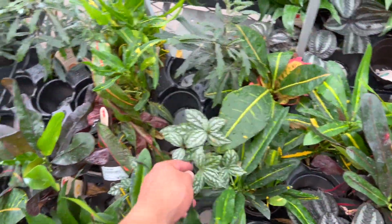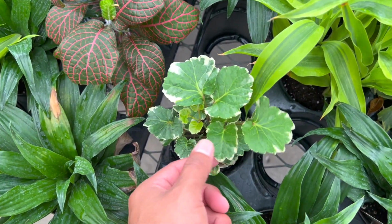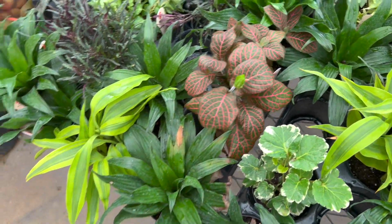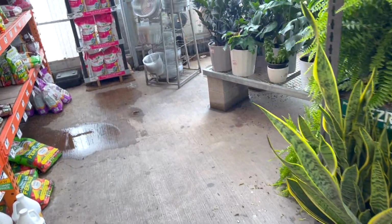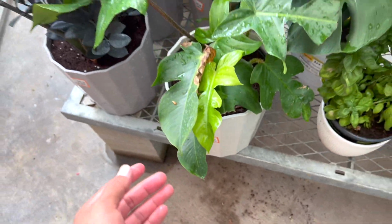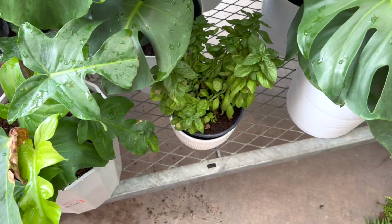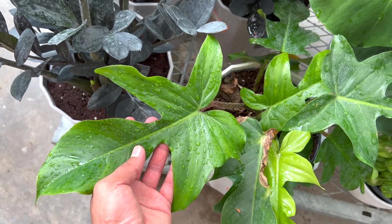Super fun. Fittonias. Look at this little guy. Petunia. Snake plants. Oh, they got a... I forgot what these are called. But it's $50 because it's massive. But I know they also sell it in the $20 pots, which... What is that? A beige Costa Farms pot? But, I'm waiting for that.